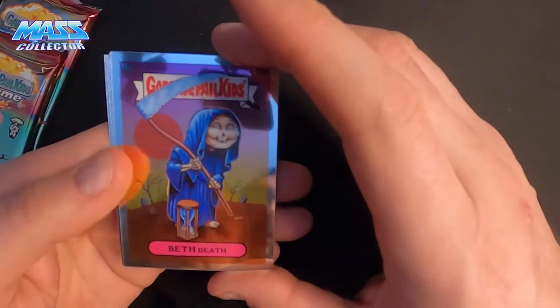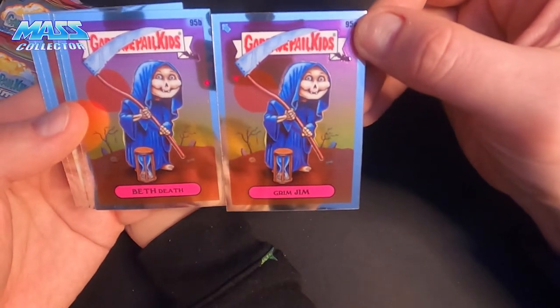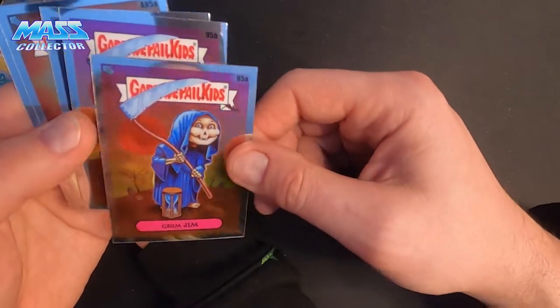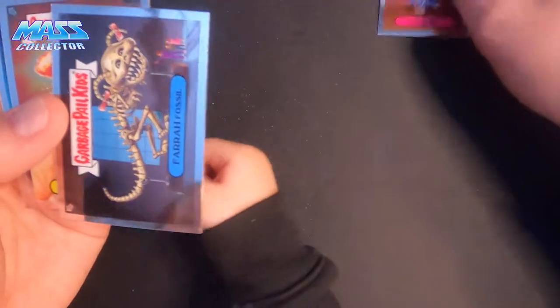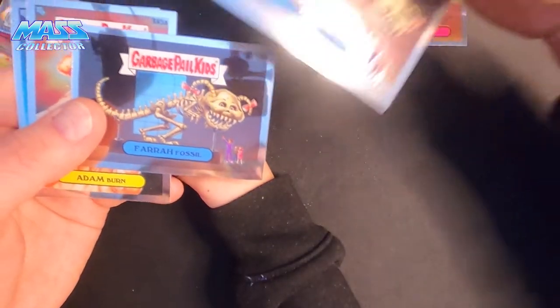Hey, what do we have here? Beth Death. So here's the same type of thing where you have same character, a different name, so we got both of them. You can see they got 95A, 95B. So there's an A set and a B set, with different names on them. And we have 2 of those again. Farrah Fossil, and then we had Kelly Tun.